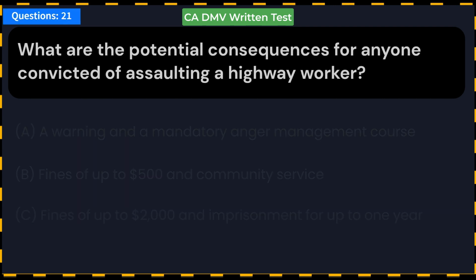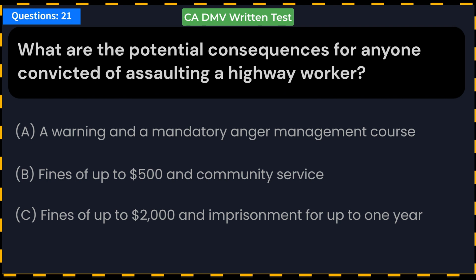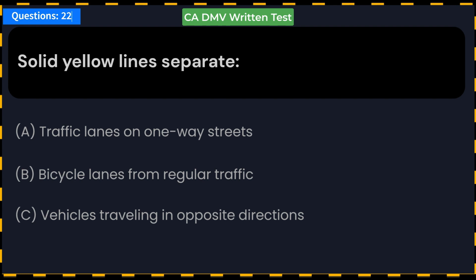What are the potential consequences for anyone convicted of assaulting a highway worker? A. A warning in a mandatory anger management course. B. Fines of up to $500 and community service. C. Fines of up to $2,000 and imprisonment for up to 1 year. Answer: C. Fines of up to $2,000 and imprisonment for up to 1 year. Solid yellow lines separate A. Traffic lanes on one-way streets. B. Bicycle lanes from regular traffic. C. Vehicles traveling in opposite directions. Answer: C. Vehicles traveling in opposite directions.